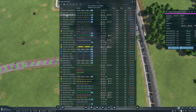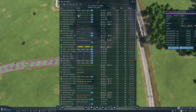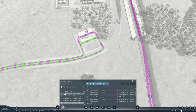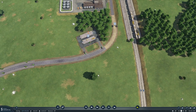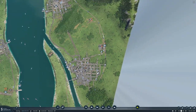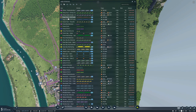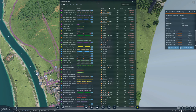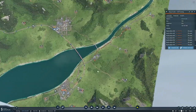Okay, El Paso Harbor Goods. We have quite a lot of vehicles on that and not a lot of stuff on it. So manage vehicles, and I think we'll take this down to 8 as well. Okay. Then these seem just fine. They're making a lot of money. We're gonna leave them alone. Fargo. Yeah, so that's these guys going down here. That's okay.